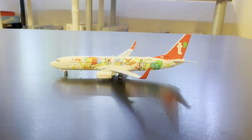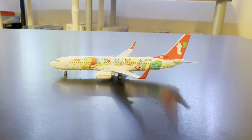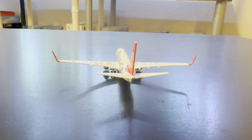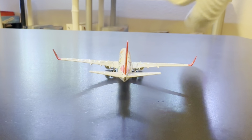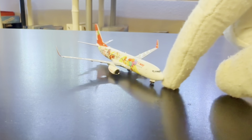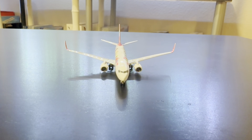So with that being said, I'll begin to wrap up the review of this model here. We can start with the left side. We can also take a look from the aft of the aircraft. And then from the right side of the aircraft. And then from the front of the aircraft. With that being said, we'll go ahead and move on to our next wild Pokemon plane.